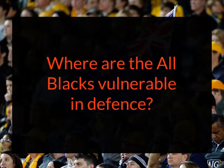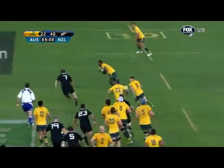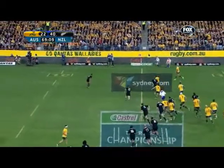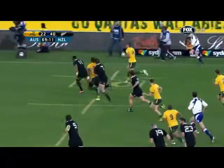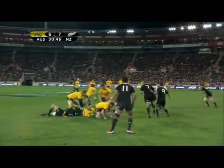Let's have a look. Watch any All Blacks game and you'll see that their one weakness in defence is that they can get caught narrow in their defensive structure. So from a kick here you can see that there's no one on the far side of the field and the Wallabies have got space on the outside. I've seen a number of examples this year where they've got caught narrow from their kick chase, so the Wallabies need to move the ball wide and early when they receive a kick.